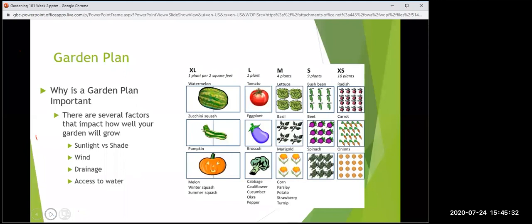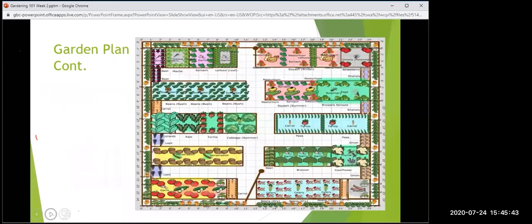And you guys, my apologies. I have some baby chicks who are 3 feet outside of my door. So if you hear a bunch of chicks, that's why. So we're going to go ahead and go on to the next page.